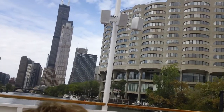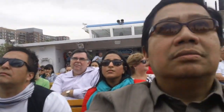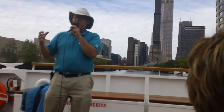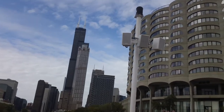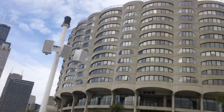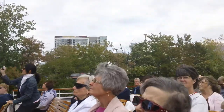Well, we didn't need it. 1,451 feet of pure building, tallest in the world for 22 years. The construction technique is called a bundled tube system. Consider the building like a bundle of sticks wrapped together for strength. It consists of nine contiguous steel tubes, each a 75-foot square. Two stop at 50 floors, two go up to 66, three go up to 90, the final two 110 stories. Observation deck you can gaze down and get sick in on floor 103.